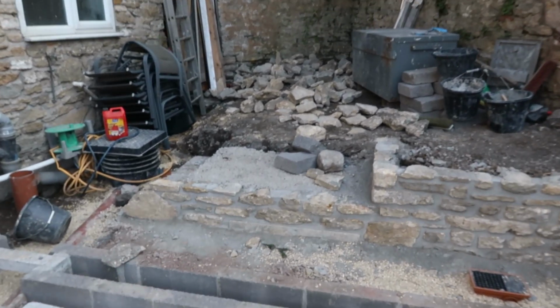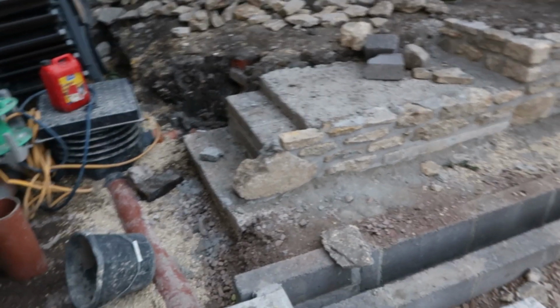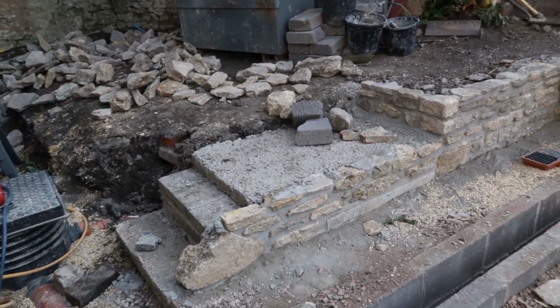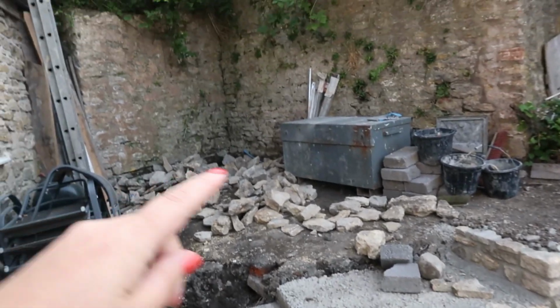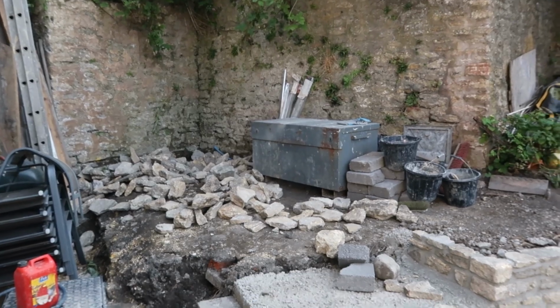So there's going to be, you can see they're creating steps here as well. And there'll be steps up to like a patio kind of area up here, so I think eventually we'll build some kind of bar.